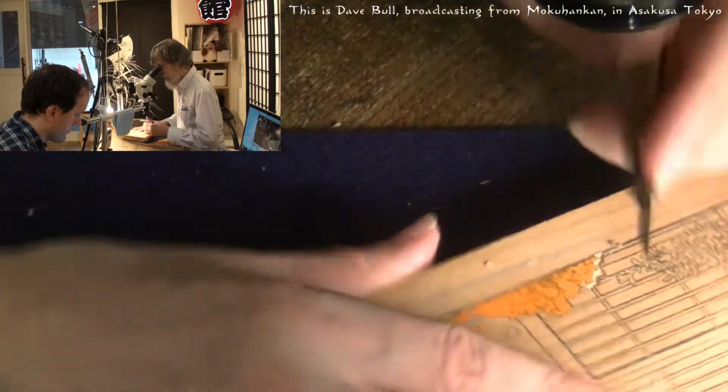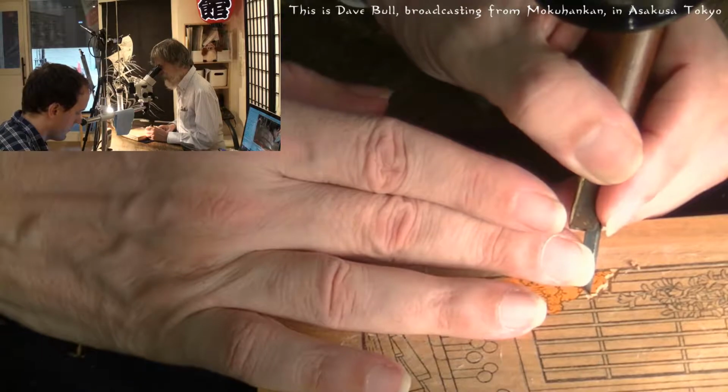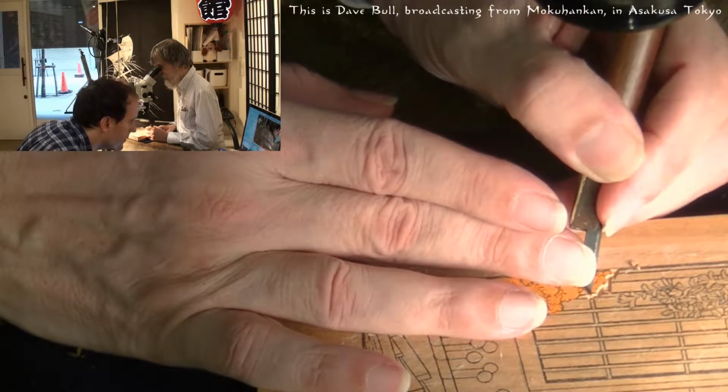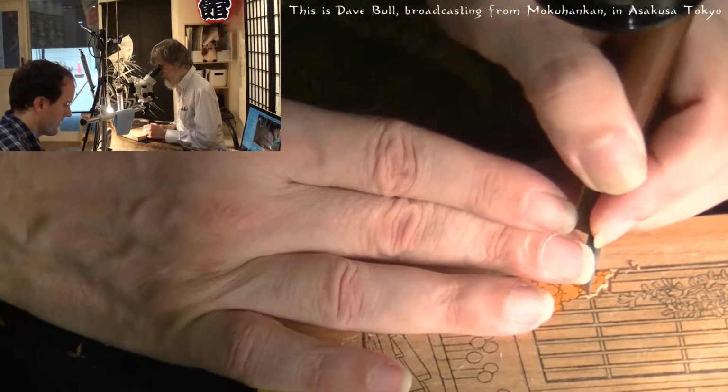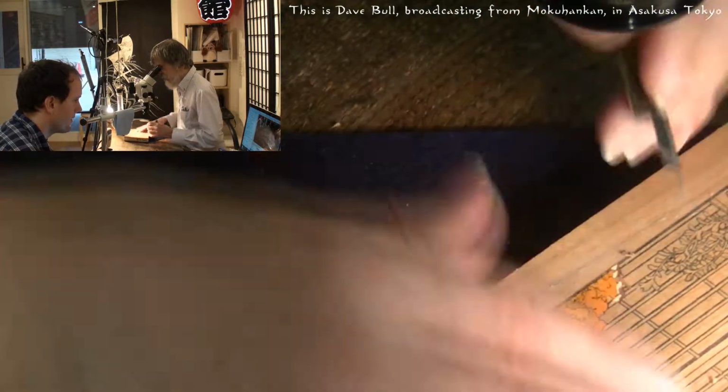My God, it's bending as I cut it, you know. You can see it. It pushes when I push my knife into it. It flexes like a sponge. I'm wasting my time here, you know. I don't know how many prints we're going to get from this.